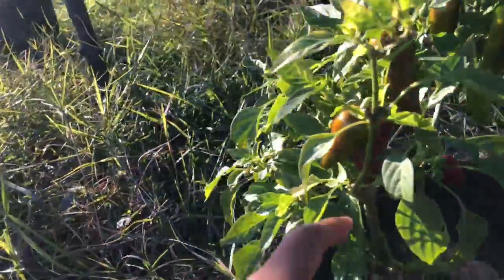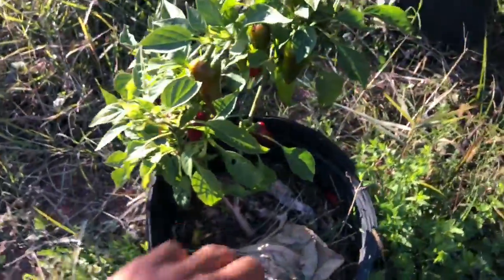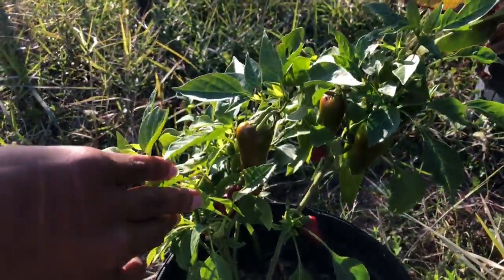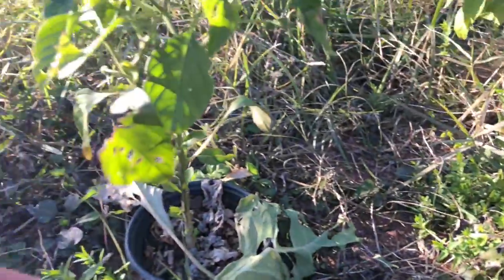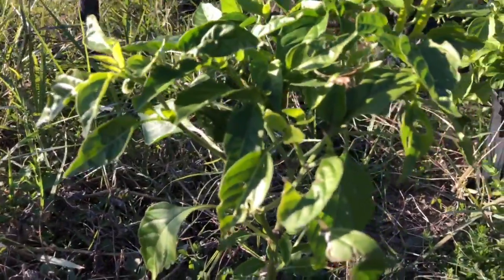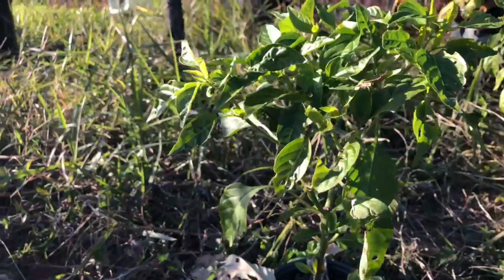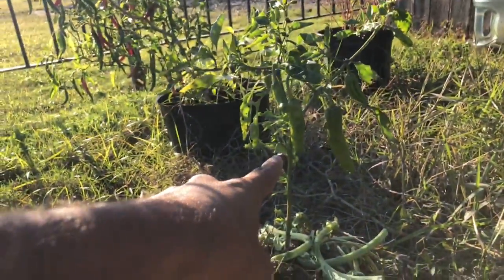So on this pepper plant here, this was an orange habanero. I got the seeds from an orange habanero from Whole Foods, and the seed didn't come out true, so it must have been cross-pollinated wherever it was growing at. Here's another habanero plant. I won't know which one this is until this one starts turning color.